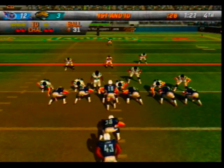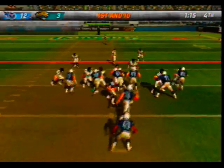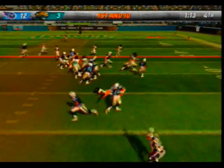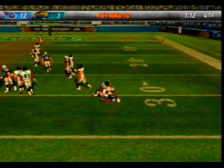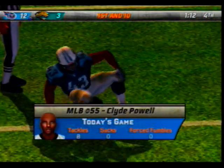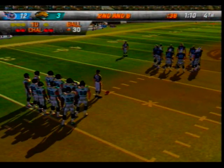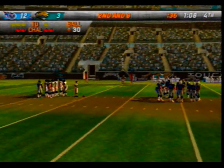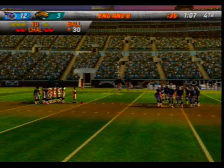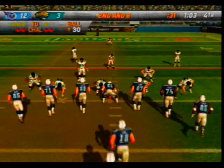The Jaguars come out in a 4-3. Looking upfield. Powell is there on the stop at the 30. 2-yard gain. Ball on the 30-yard line.